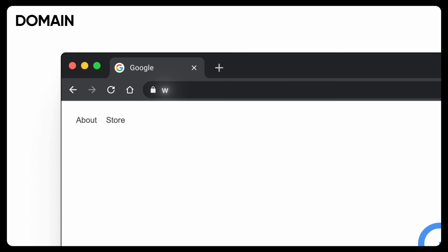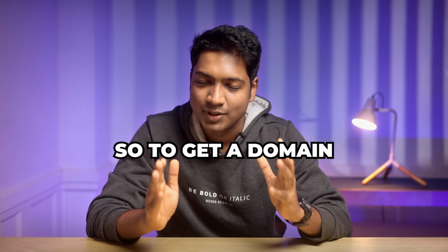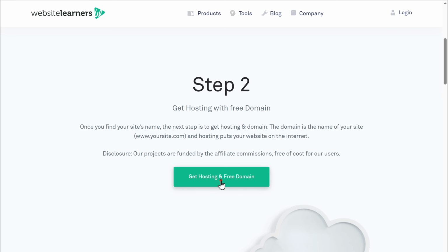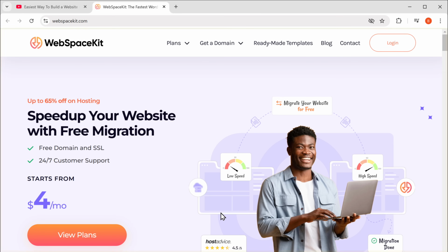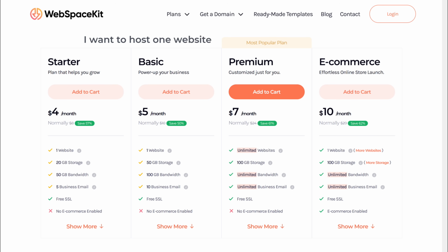A domain is just the name of your site that people search for to visit your website. And hosting is the place where your website's files will be stored. So to get a domain and hosting, scroll down, click here, and it'll take you to WebSpace Kit. Now here you can choose any plan you want. As I want to host one website, I'm going to choose the basic plan.